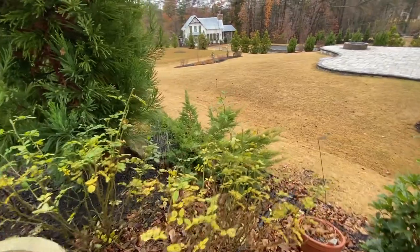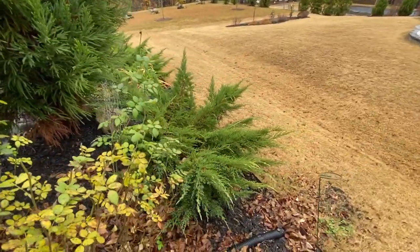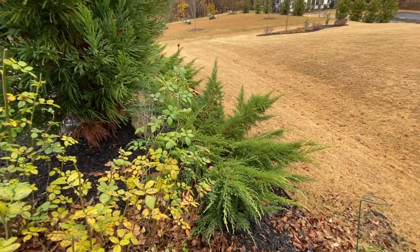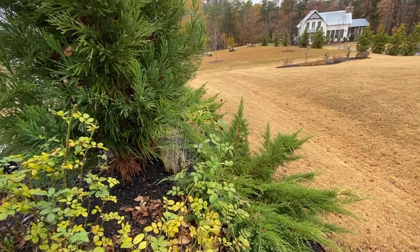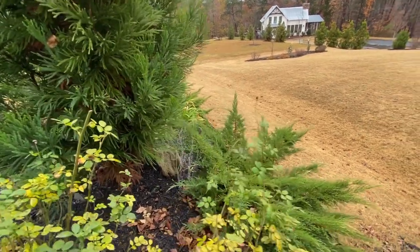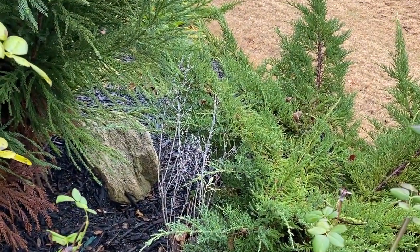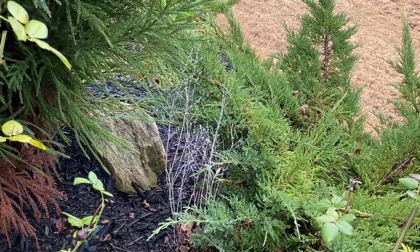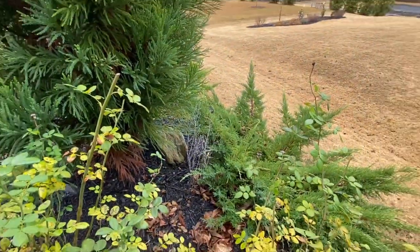And then on the side garden here, I have some junipers. We're on a hill, so I planted these junipers to help with soil erosion and give some interest on this side of the garden as well. And then I do have some Russian sage that does not do well for me. Maybe I need to transplant that to a different area so it gets more sun.